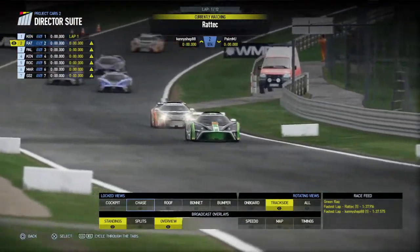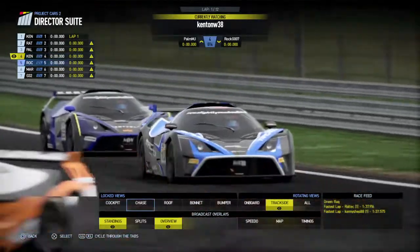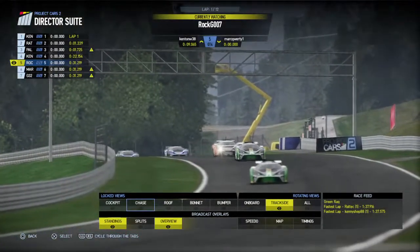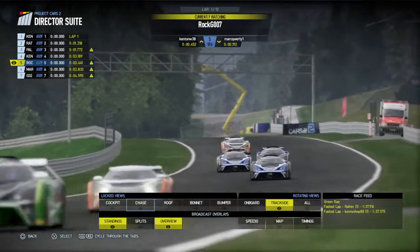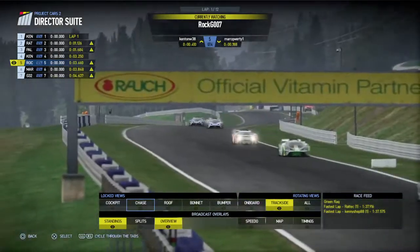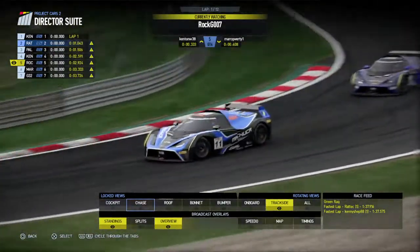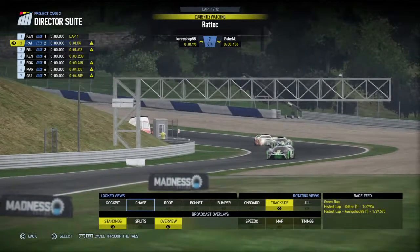Palm is right behind there. You can see though, Roy looking for a move here. Marquetti also looking for a way around. You can see there's also a battle at the front with Ratek and Palm.